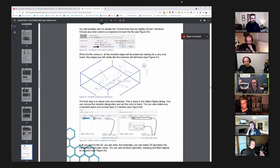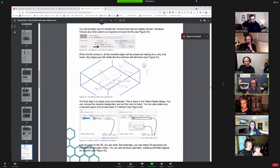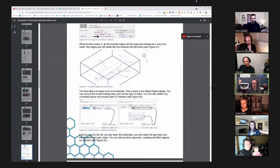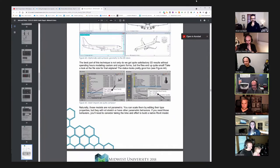The general rule of thumb is everybody says never bring in CAD geometry. Well, don't just bring it in unless you process it the hell out of it. But if you process it and you know what you're doing, you can bring in geometry from mesh software and get really nice results in Revit. In fact, if you compare file sizes here, I don't know if this is visible. I don't know if I can make this bigger here.